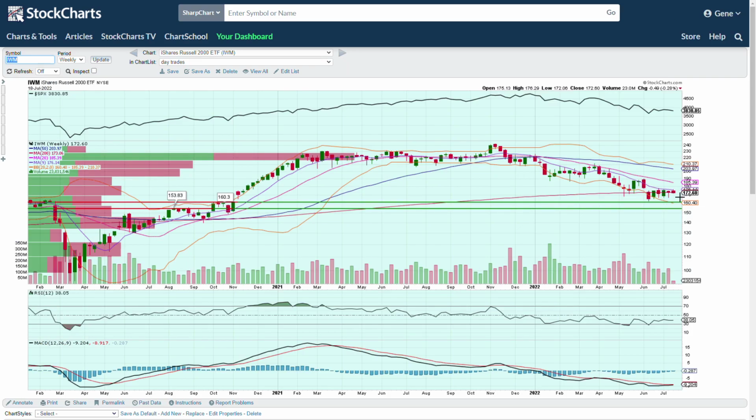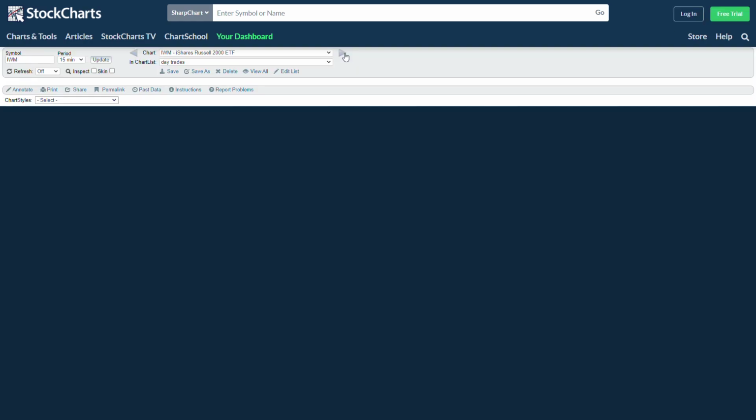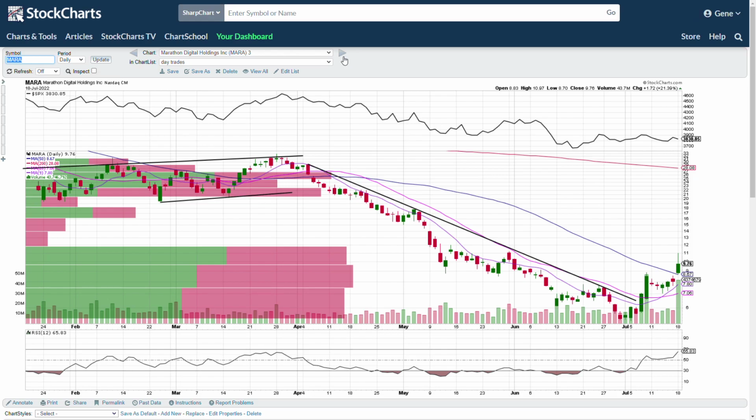IWM. So you're holding your 200, but you got your 9 here for resistance. Looks like we're still above the 200. We're definitely testing it. Really tight there. You can see we pushed into this 9 yesterday and got snatched back. This is the 15-minute chart. You can see we kind of pushed here. So the IWM was stronger than the Qs and the SPY at open.